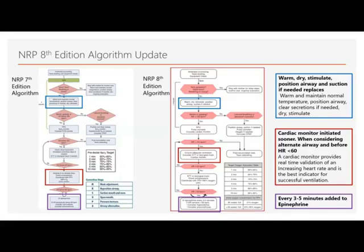The last minor change we see in the algorithm is the addition of every 3 to 5 minutes for the epinephrine action. The practitioner is following through with all steps of the resuscitation, and it can get busy, and so just a reminder of giving it every 3 to 5 minutes can be helpful. NRP 8th edition has made a few other changes to their guidance regarding epinephrine, and we'll talk about it later. It's about the dosage and flush volume.